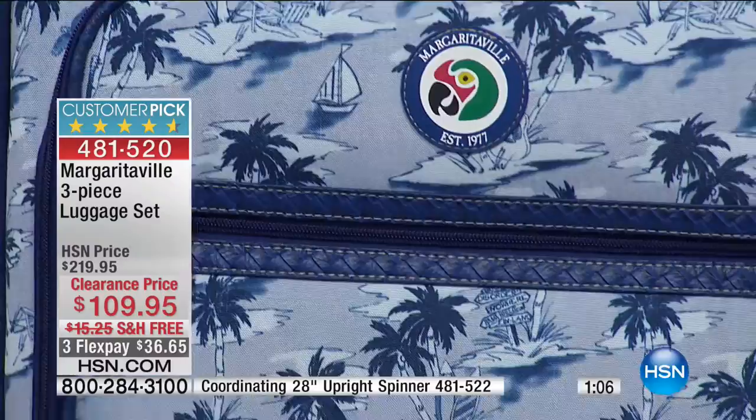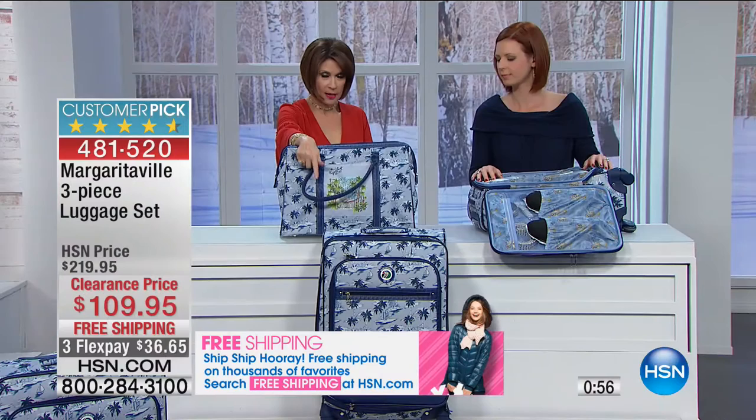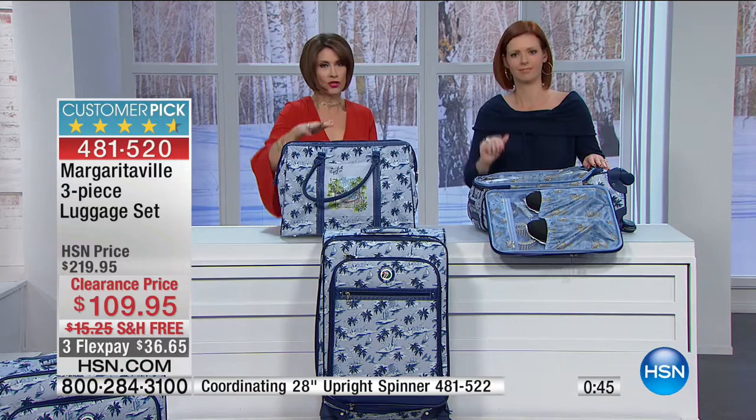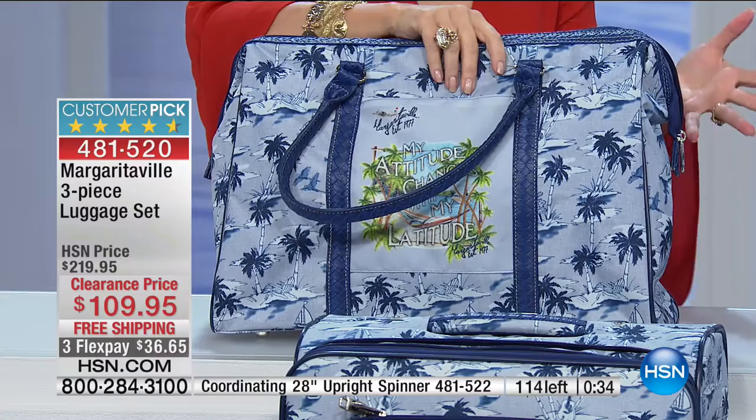So you could get the 28-inch, what, $59.95? You could get the 28-inch, and then you're also going to get the 20-inch upright spinner. In addition to that, the satchel. And then you're also going to get the 25-inch. So 25, 20, and the satchel. All three pieces, $109.95. Where can you go? Tell me, because I'm going. And get each piece for about $33, maybe $34.